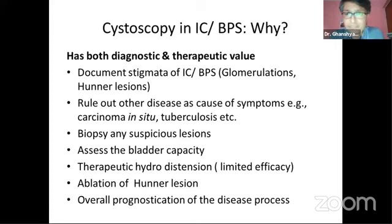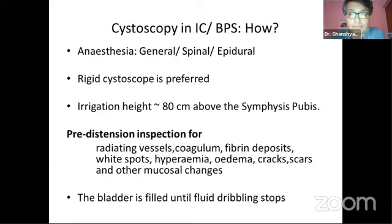Since the patient will be under general or regional anesthesia, it can be an opportunity to ablate the Hunner lesion by means of different energy sources. And after all, considering all the findings, the gross findings in the cystoscopy and the biopsy, we can make an overall assessment and prognosticate the disease in future.